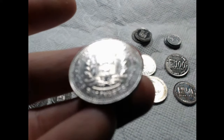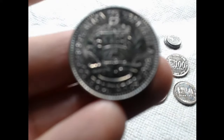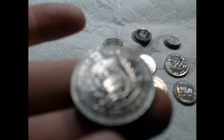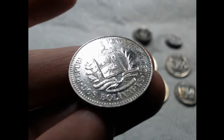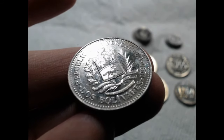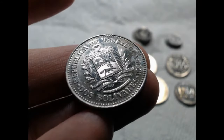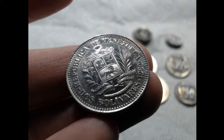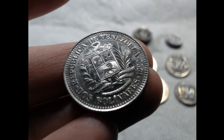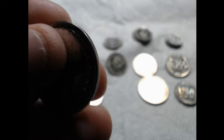Okay, next one should be the 1990 Bolivar piece. It's just not catching the light very well. Dos Bolivares. This is a 1990 piece. There are 400 million of these minted. This is also a nickel-clad steel. There are no major varieties on this particular one that I could find, and this has a rarity index of 5.